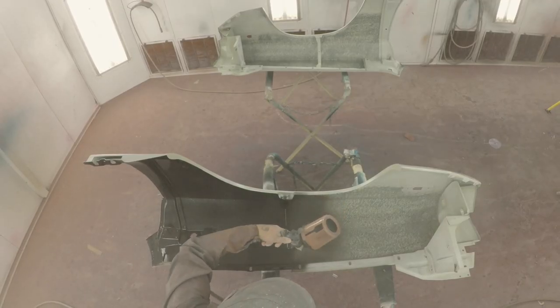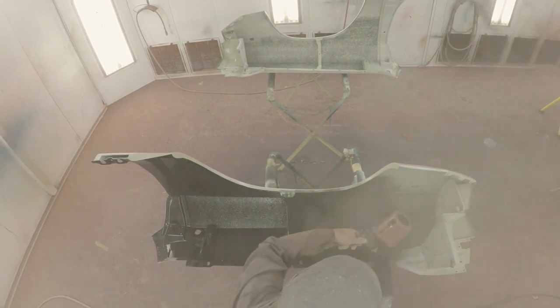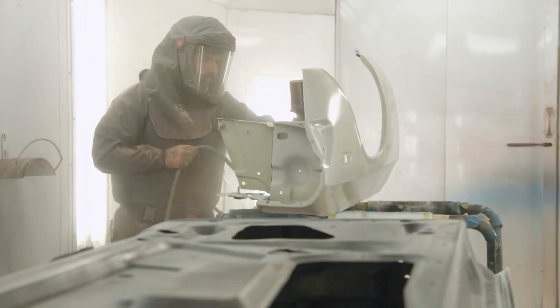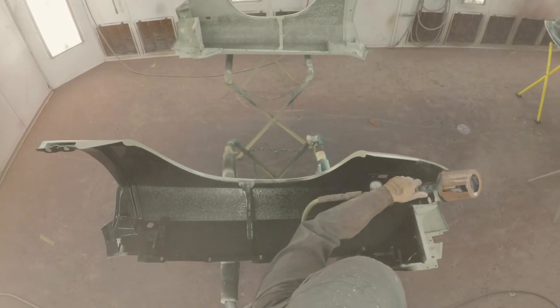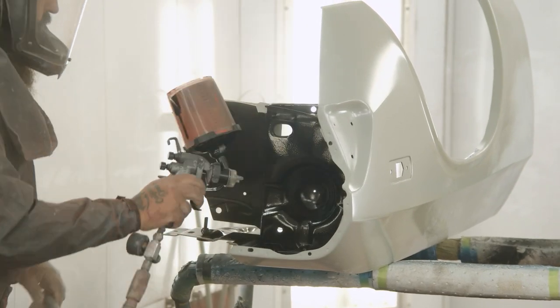When it comes to spraying the fenders, I actually don't mask off the inside. The inside of the fenders have been texture coated, so they're good already. I basically take a piece of 1.5 inch tape, run it around the border of the fender. I know not to put my gun back there and spray. I spray just the front. We have a great booth, pulls it right off to the side, you're good to go.